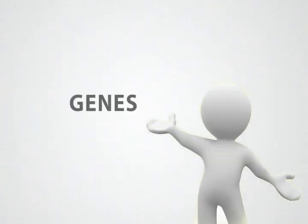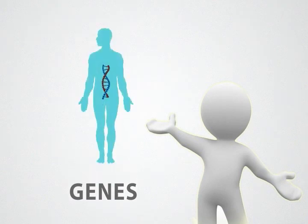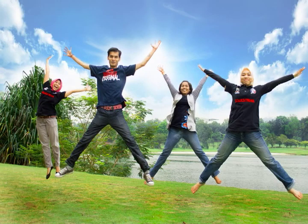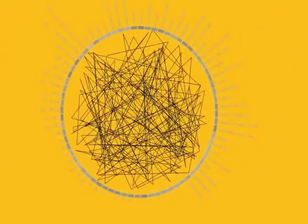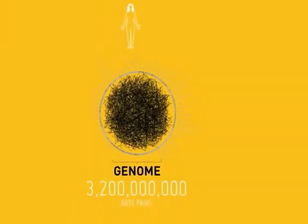It's your genetic makeup that makes you the individual you are. The genes in your body send cellular instructions on which proteins are to be made for all your body functions. Each one of us inherits a set of genes from our father and a set of genes from our mother. These instructions are stored in a long chain structure called deoxyribonucleic acid, or simply known as DNA. The entire DNA sequence is called the genome, and the human genome has 3.2 billion base pairs.